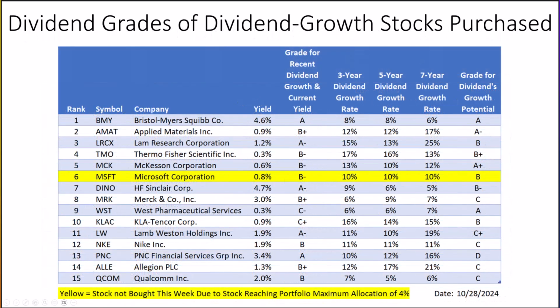Now let's look at the dividend growth grades of the companies. Remember, historically, the best performing stocks are those that both pay a dividend and have grown their dividend recently. As you can see under the grade called Grade for Recent Dividend Growth and Current Yield, the stocks with the best combination of dividend growth and a higher yield are Bristol-Myers, Lam Research, HF Sinclair, Lamb Weston, and PNC Financial. All these earned an A- or better grade.